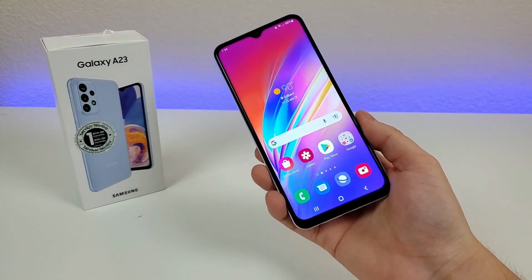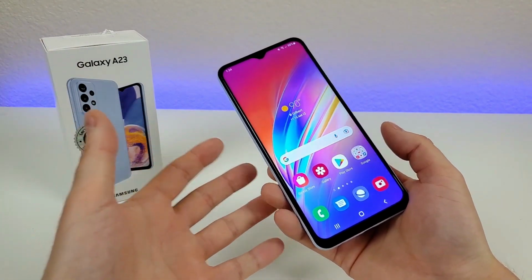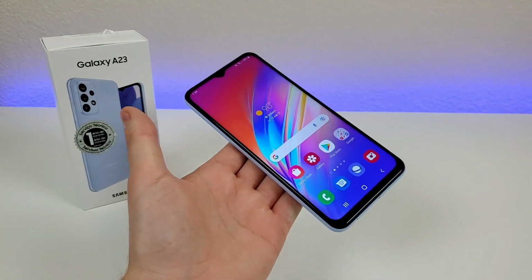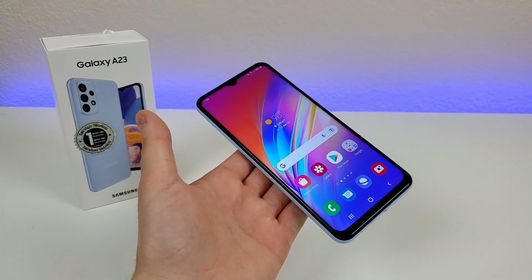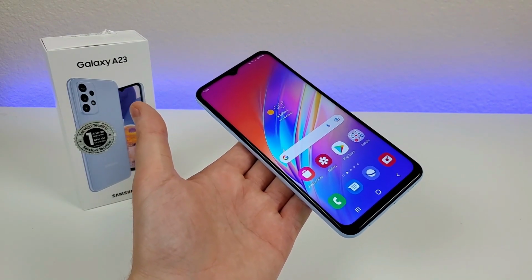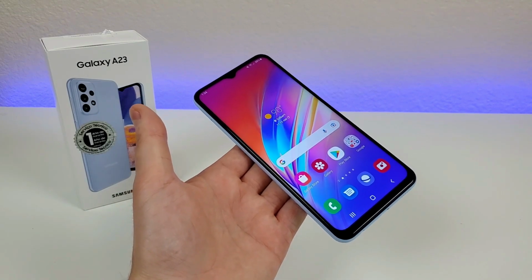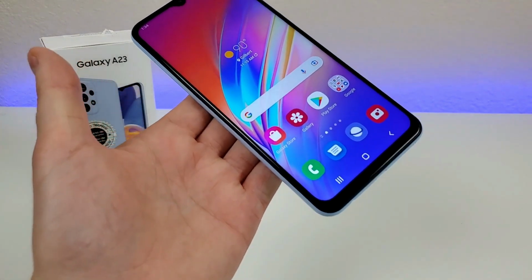So like I said, my top 5 favorite things were meant to highlight what I really like about the phone, and as far as my top 5 least favorite things go, those are mostly things that aren't deal breakers, but at the same time you might want to consider prior to getting this device. But this concludes my video on the best and worst things about the Samsung Galaxy A23.